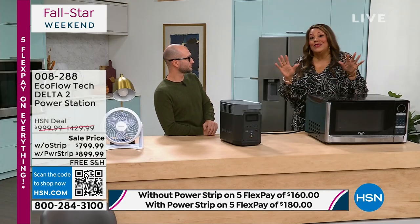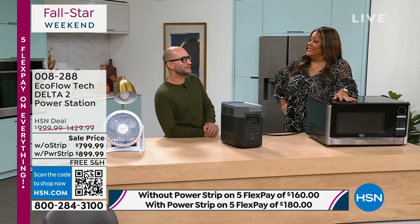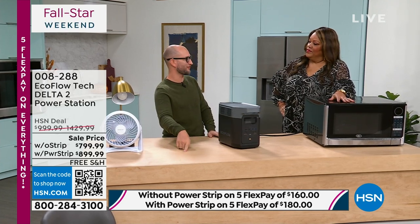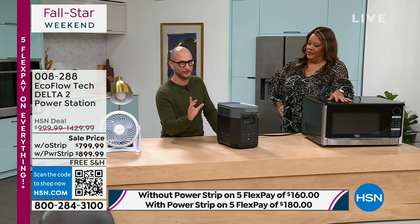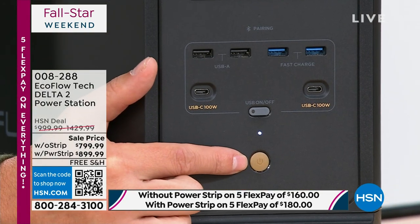It changes your life when you can stay at home and use a microwave and have a fan. Well, and like you said, sometimes we leave the home because we don't have a plan to have power at home. We know somebody in our family, our neighbor does. But how easy would this be? You know that you're gonna have to use this, and this little gold button right here, that's it.